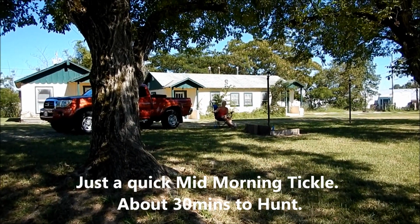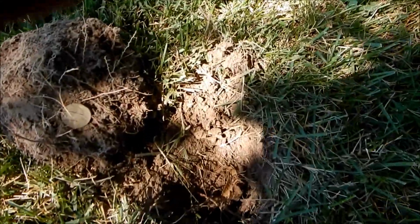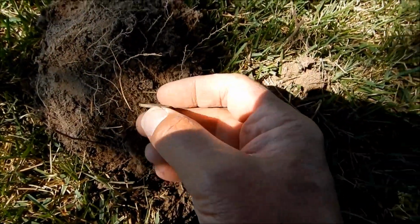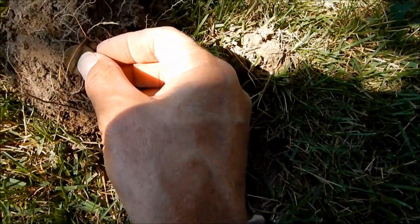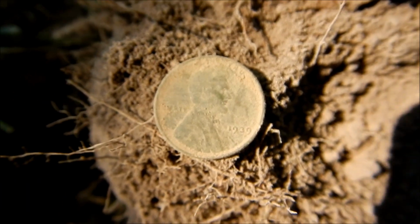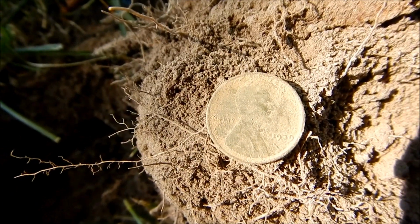I'm back. Brought my wife. She's sitting in the shade reading. First hole this morning. 1948 nickel. Well, that's good news. At least there's some old stuff still here. Alright, on to the next hole. Alright, our first wheatie on the board, 1939. Not very deep, maybe 2 or 3 inches. I'm excited. It's got to be more silver out here.